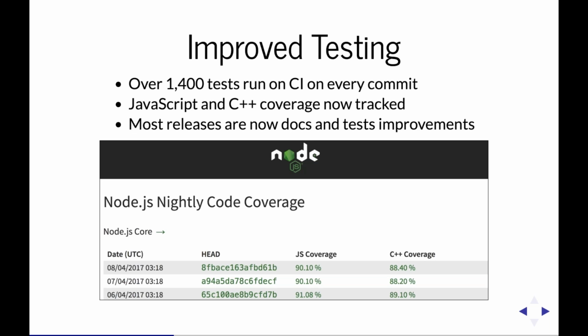As you can see here, we don't strictly enforce coverage yet. A couple days ago, JS coverage was at 91%. It dropped down into 90%. But between JS and C++ coverage, we generally hover around 90%, which I heard was up about 5% from a year ago, I think. So that's showing a lot of improvement in that area.